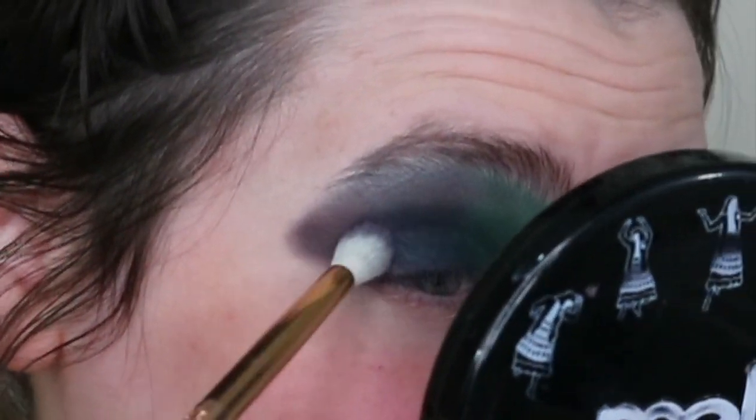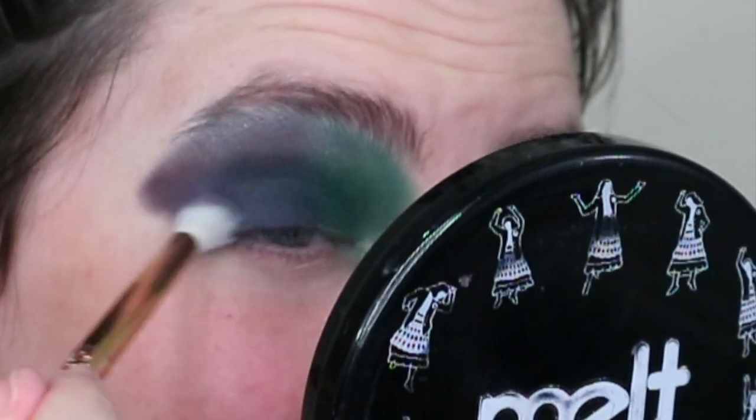It's probably just me. I am using this Melt Transition brush, and I'm going into the Bran Castle again, and I'm just smacking that on there and just doing my blendies.